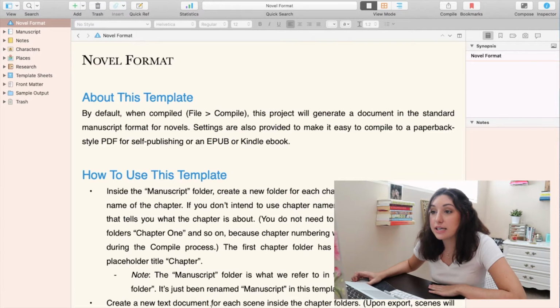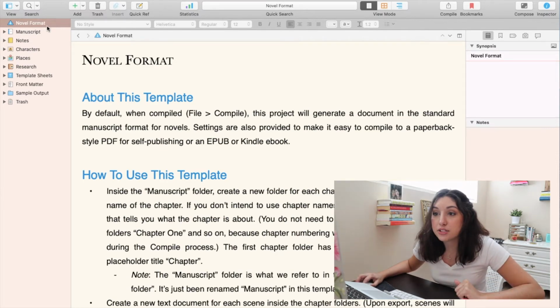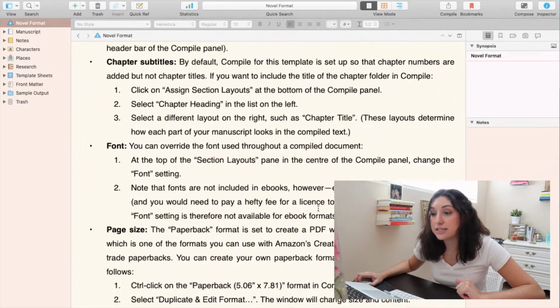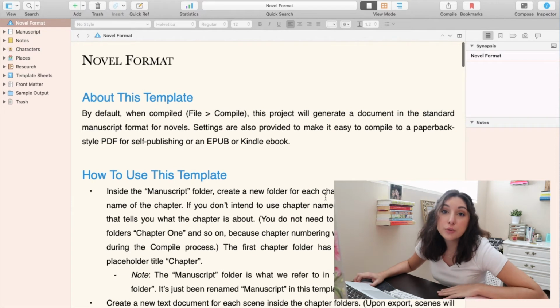As you can see right here, this is the novel format. I've chosen to use one of the templates that Scrivener comes with, and it is their novel template. This front page up here in the binder is all of the information that you need to know on how to use the template and any directions that you might need. This is not my first rodeo with Scrivener, so I know pretty much all of this information, but it's nice that it's always here if you need to reference it. So here you can see on my binder, I've done some organization.